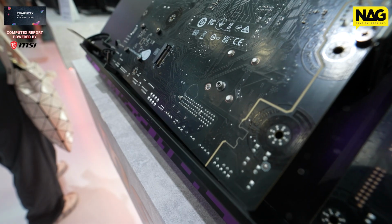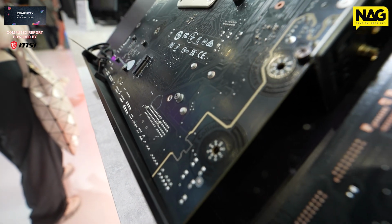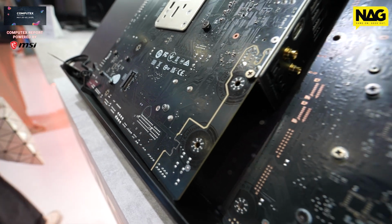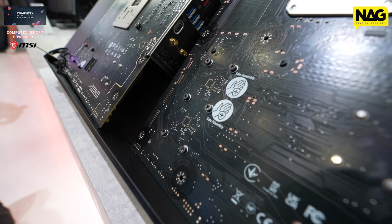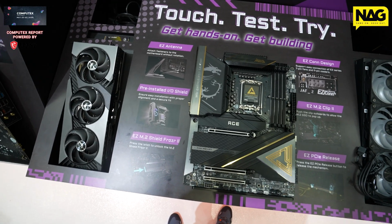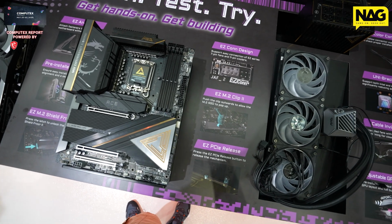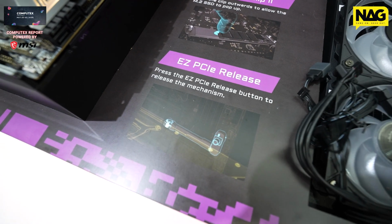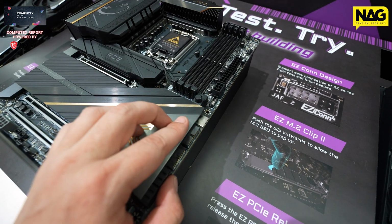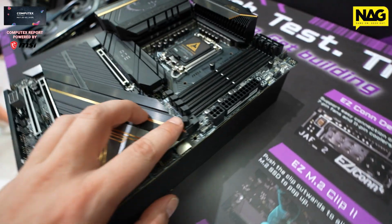Let me show you. You can see one of the older motherboards with the normal soldering process. You can see how raised those solder joints are. Not that it's really been a problem for me in the past when assembling machines, but it's a much more aesthetically pleasing design. And you can see all of the features that MSI incorporates into the motherboards to make installation and usage of your PC much easier. This is my favorite one, the Easy PCIe release, which is this button over here. It's a quick release for your graphics card. No more trying to put your finger in there to get that quick release. It's simply over there.